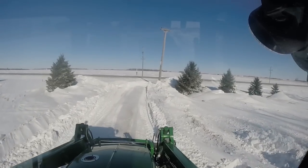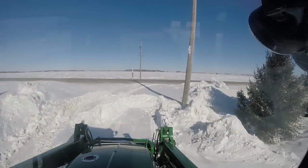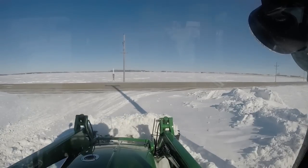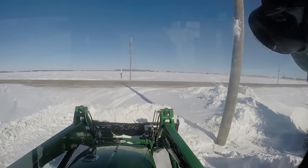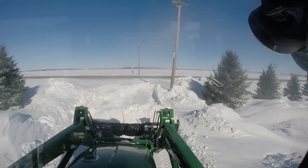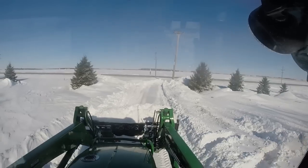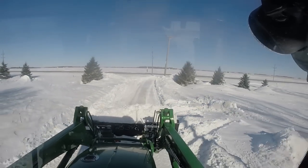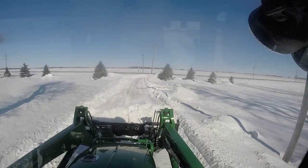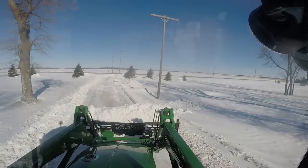Actually, this works pretty good. I don't mind this. But you can just tell how much snow we've had. Looking across the field there, you can barely see the tops of the stubble from the corn that was there this year. That's certainly not normal. Normally, open areas like fields are windswept enough that the snow will pile up around trees like ours and stuff like that.